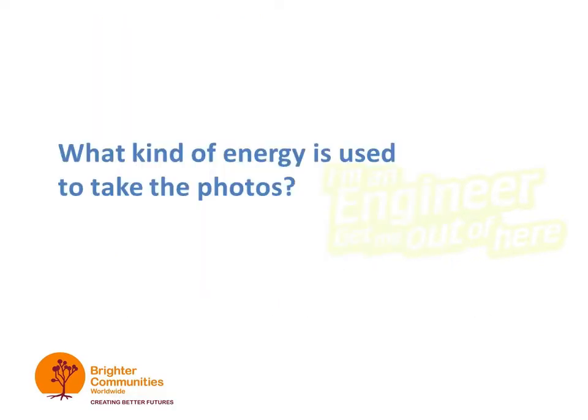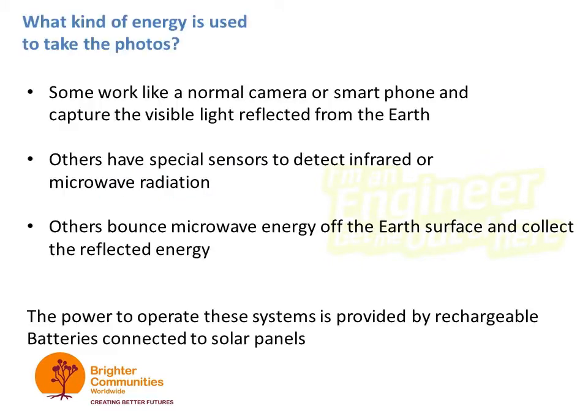So what kind of energy is used to take the photos? Well, some of the sensors on the satellites work like a normal camera or a smartphone, and they capture the visible light reflected from the Earth. Then others have special sensors to detect infrared or microwave radiation, and I showed the example of the infrared radiation from the ocean near Kenya. And others bounce microwave energy off the surface of the Earth, and they can collect the reflected energy. But the power to operate all of these systems is provided by the rechargeable batteries connected to the solar panels.